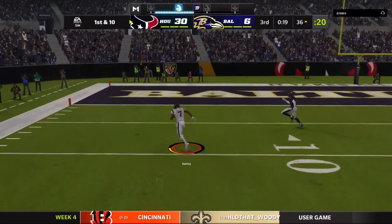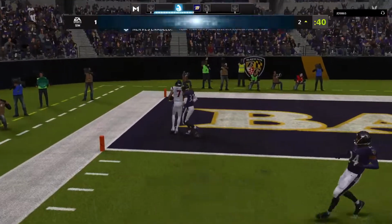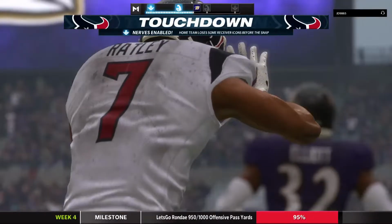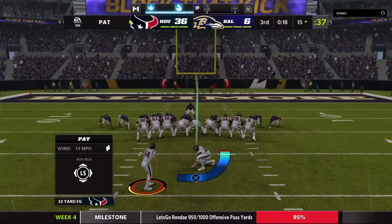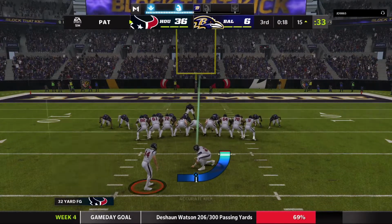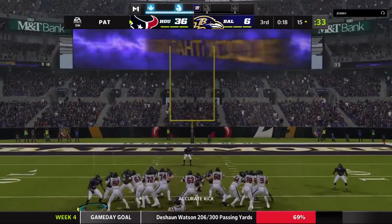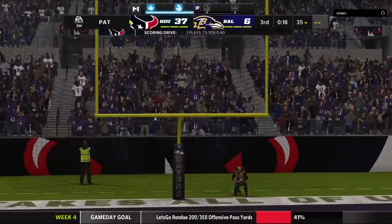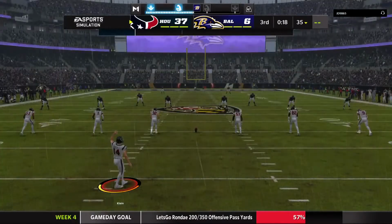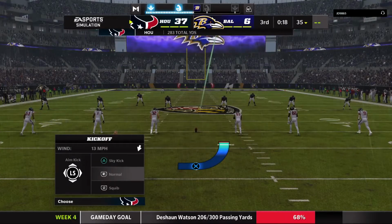Meanwhile, the throw here is complete. Touchdown, Houston. Deshaun Watson, 4 touchdown passes now in the ball game. And the Texans are able to extend their lead in the final seconds of this 3rd quarter. Extra point right down the middle, and that will extend this big lead. 37, Ravens 6.